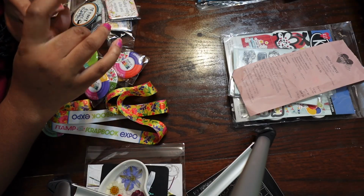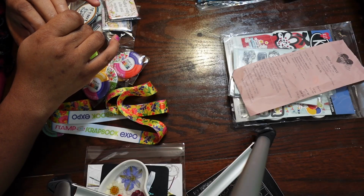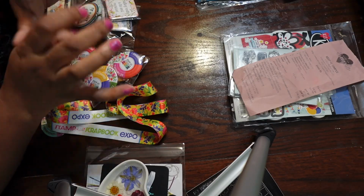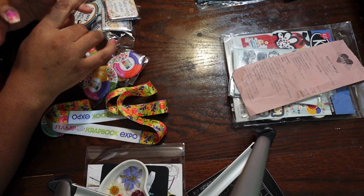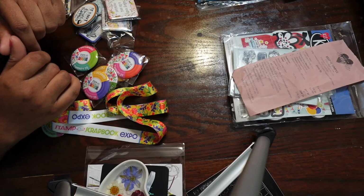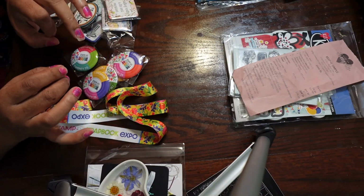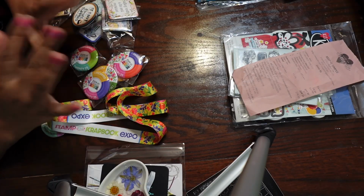I went to the Stamp and Scrapbook Expo in Duluth, Georgia. Was it last week? I think it was last week, yeah. So I'm going to show you the purchases, some of the buttons that I got. And yeah, I did, I think 6 classes between Friday and Saturday. I also did the Mega Make and Take that was Thursday before the actual expo sales floor began. So yeah, that's all I can remember.